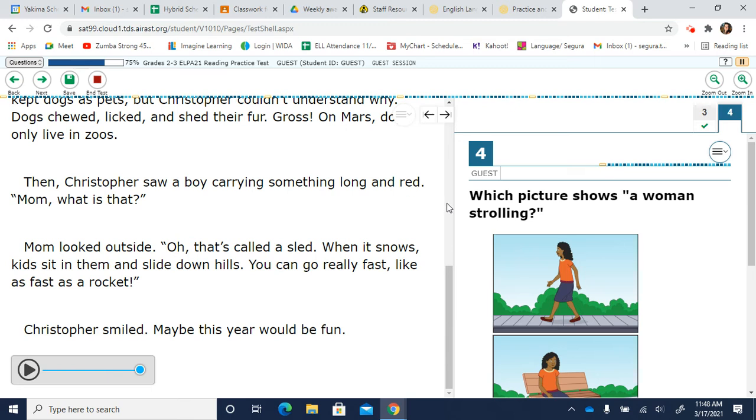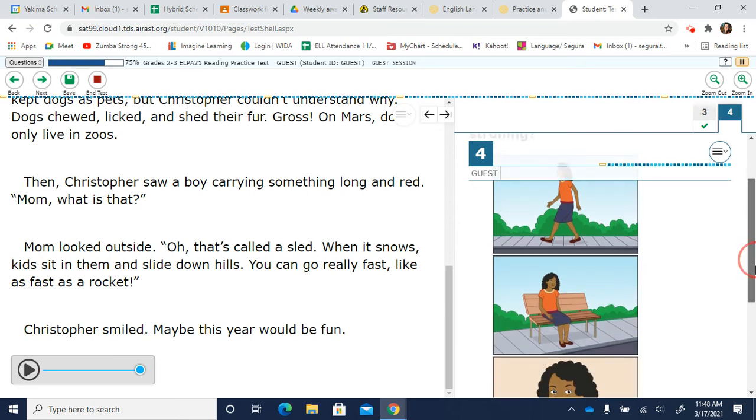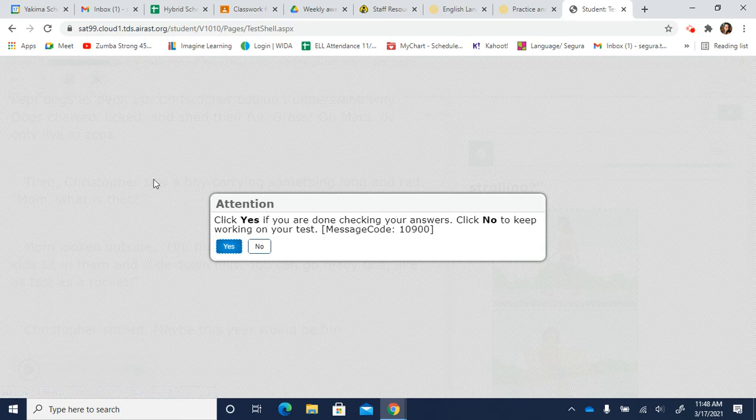Okay. Which picture shows a woman strolling? And so I have to scroll down for this. And remember to show the person strolling. It's going to be this one right here. You're going to have the dotted lines. You only tap it once, and then you're at the end of the test.